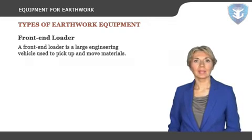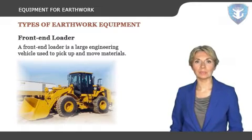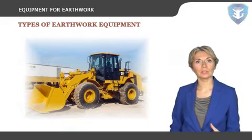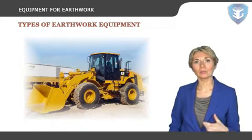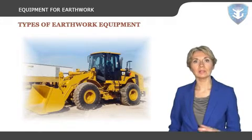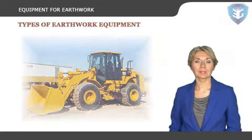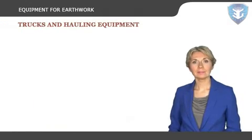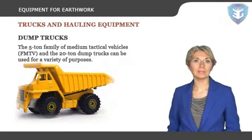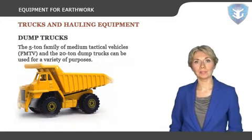Front-end loader. A front-end loader is a large engineering vehicle used to pick up and move materials. They are often used in construction sites to move materials into a dump truck, container, or other large piece of construction equipment. A front-end loader is also called a scoop loader, skip loader, or bucket loader. Dump trucks. The 5-ton family of medium tactical vehicles, or FMTV, and the 20-ton dump trucks can be used for a variety of purposes.